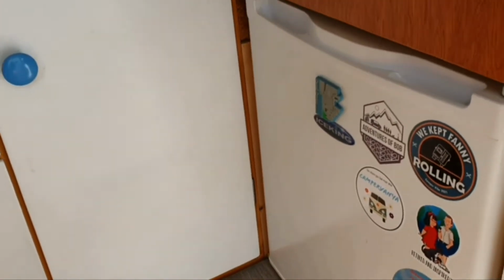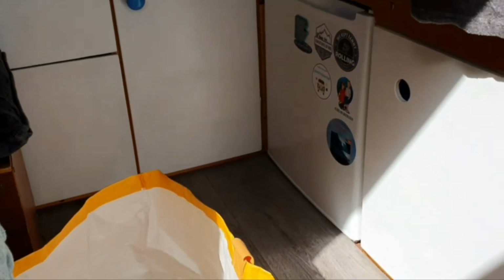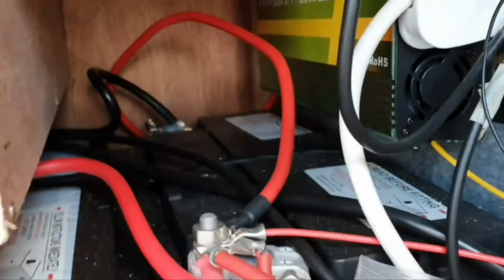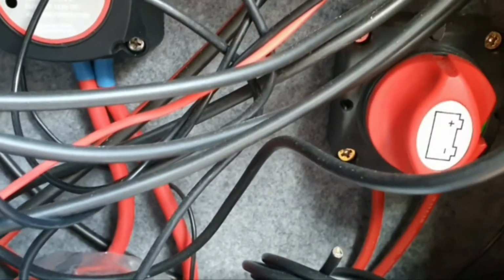Next thing to tackle is the contents of the fridge. There's not much in there. Just ham, cheese, water, cordial. But before I do that, I'm going to turn the power off to the van and the inverter. Open that. Take the cover off. That green light there, that's the inverter that's feeding the fridge. So we'll just turn that off. That's off now. And we will turn the main isolator switch off.